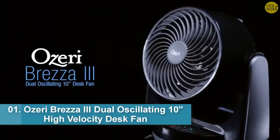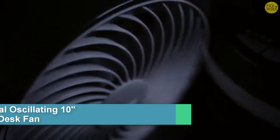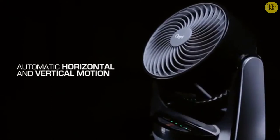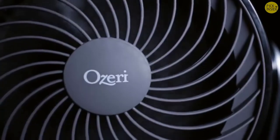Introducing the Ozeri Brezza 3 High Velocity Desk Fan with automatic dual motion technology. Four speed settings ranging from ultra quiet to turbo for customized cooling and the lowest noise output in its class. Unrivaled oscillation technology with automatic horizontal and vertical motion for maximum air circulation.